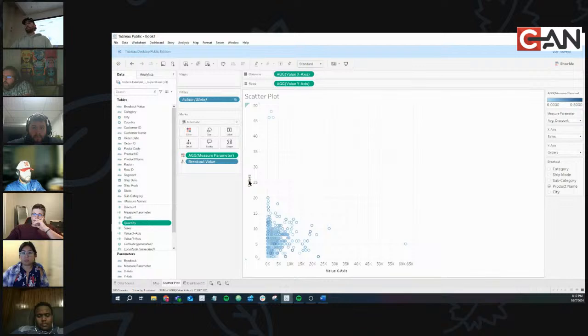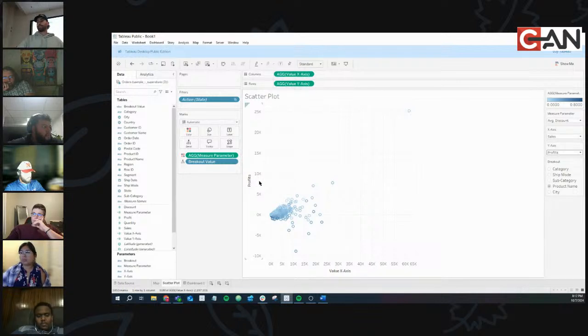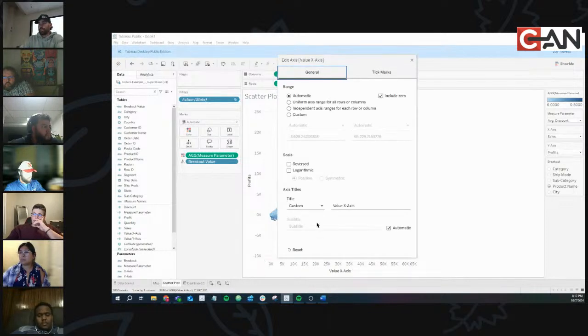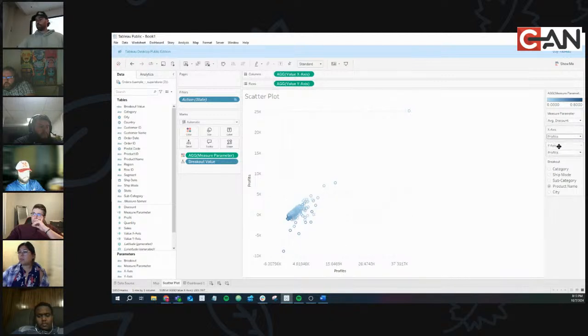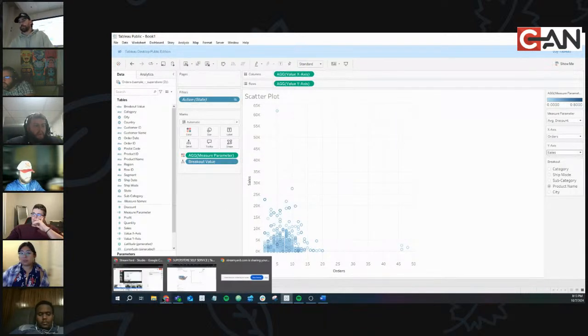So now it's showing orders as our axis label. If I click and change that to sales, you can see the axis label changes to sales. If I choose profits, you can see that changes to profits. The x-axis is exactly the same. If I double click into this, I just click on that custom and I choose x-axis. Now if I change my x-axis to profits, that updates. Orders, that updates. My y-axis still works too. So that piece is done.